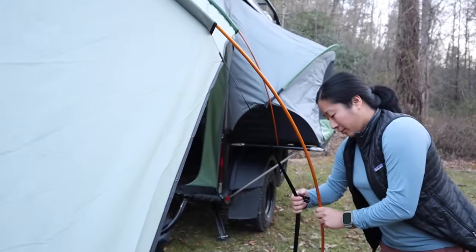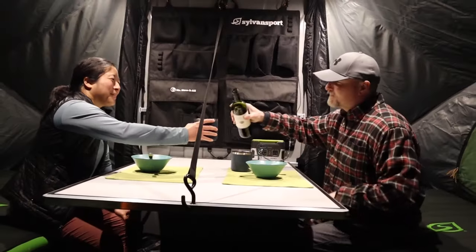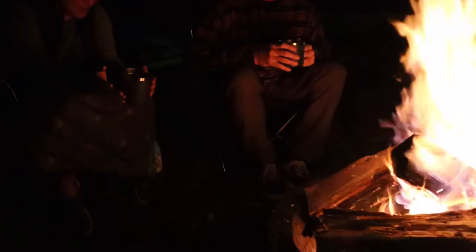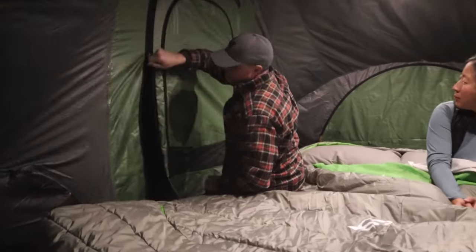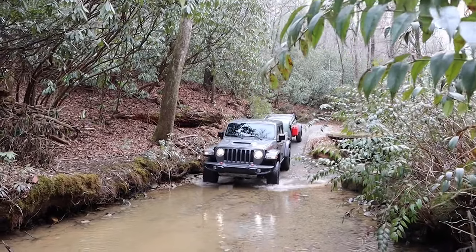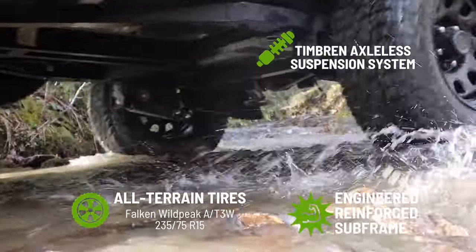For those who don't know, Sylvansport has been around since 2004 and offers a number of other camping solutions starting at $2,695. At the top end of its current range, it also offers the Vast Travel Trailer, which starts at $69,995.